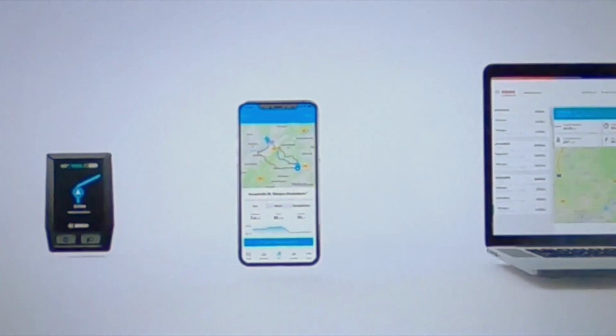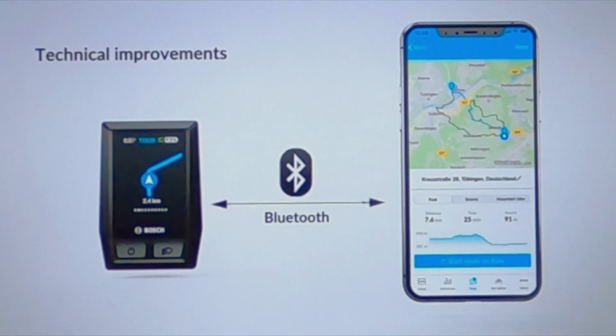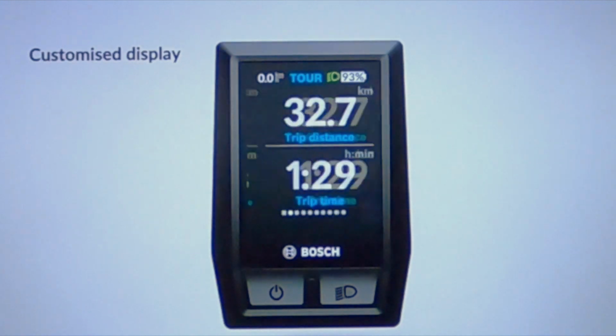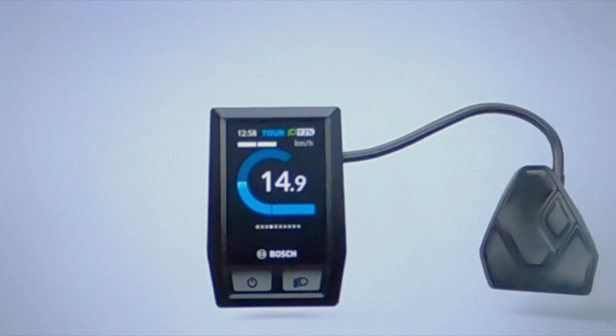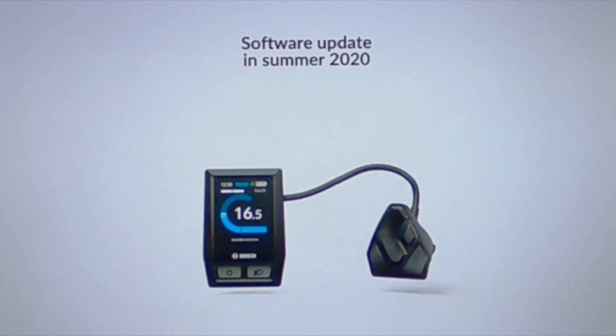The update also includes several technical improvements. For example, the Bluetooth pairing has been stabilized. This provides a better connection between Kiox and the e-bike Connect app. That was by no means all the new features. The display output can now also be customized. This means that each biker only ever sees the right data and screens that he or she has personally selected. The new Kiox functions will be available as a software update from summer 2020 onwards.